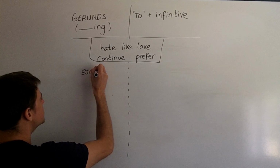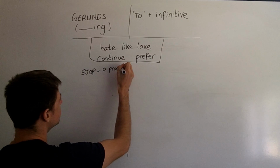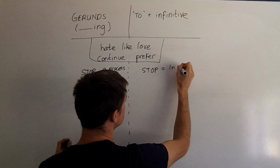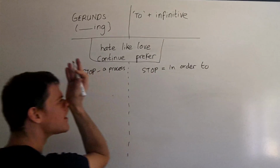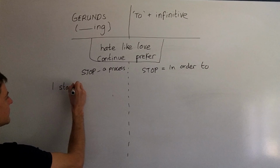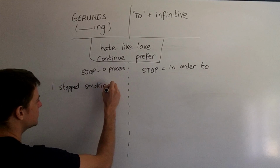Stop plus gerund is stop a process. Stop plus to plus infinitive is when you want to say "in order to." Just like I told you earlier, that "in order to" was to plus infinitive, and I'll show you what I mean. I stopped smoking means I gave up smoking. It means you stopped that process.